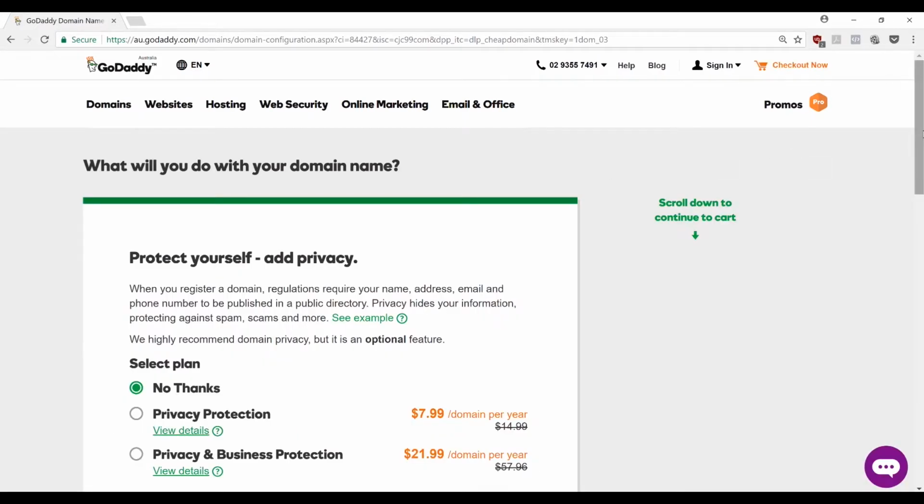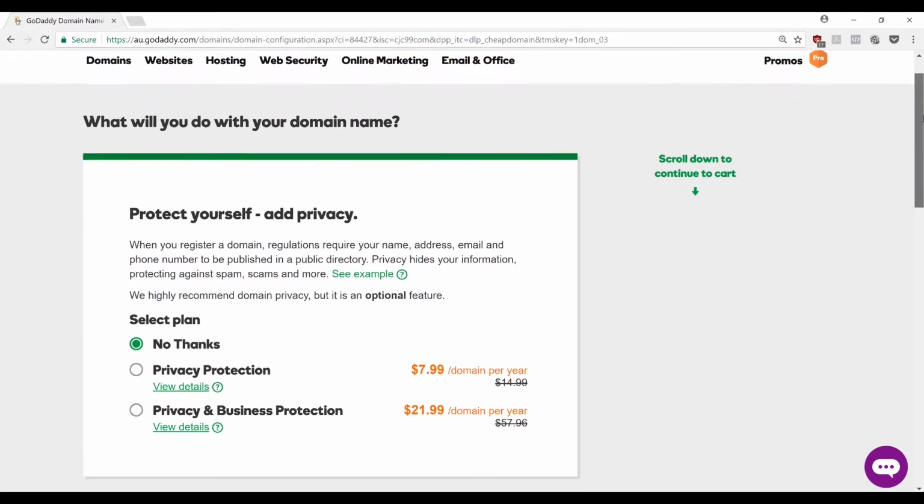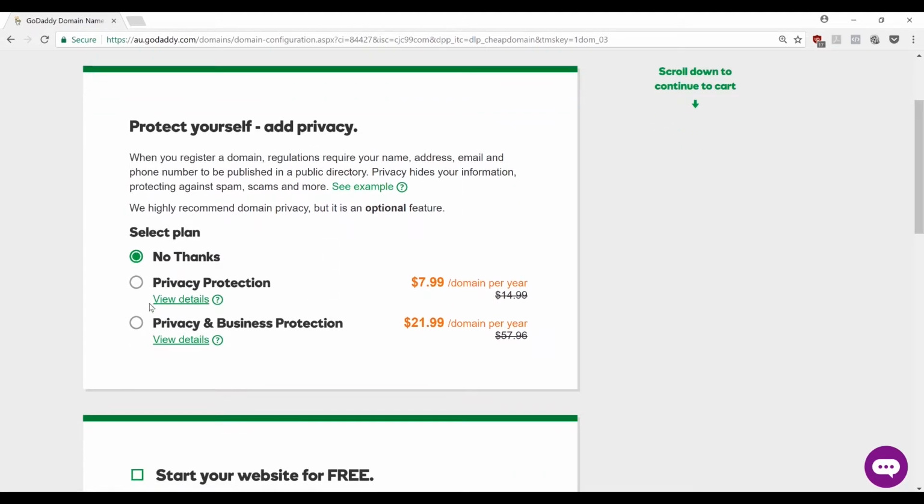So what's going to happen next is you're going to be brought to this screen here, and you're going to be scrolling down. Now this might be already selected for you, privacy protection, so you're going to hit no thanks. You can have privacy protection. It is only $8 extra. It is an optional feature though. Basically what it does is means that if someone wanted to search you through like a Whois directory, they would be able to find some of your details. So it's not necessary, but it's something you can get if you want. But for today we're going to go no thanks.